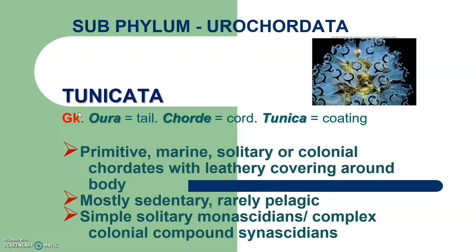We can move on to our next topic, subphylum Urochordata. So Urochordates are also called tunicates. The word Uro came from the Greek word oura, which means tail, and chordata refers to chord. So in this organism, the notochord is present in the tail region, and thus the name Urochordata.